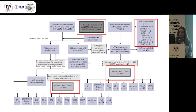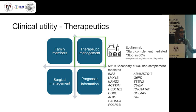So what were their findings? In terms of therapeutics, doing the genetic testing quickly meant that they could only give the eculizumab to the complement-mediated group. So they saved money, and they stopped it in anyone that it wasn't indicated for. Any collagen disorders, any DGKE or whatever, they withdrew it after the first 2 vials were used. In the end, after genetic testing, they ended up stopping it in 60% of the patients. That's pretty major, actually, because they were never going to need it.